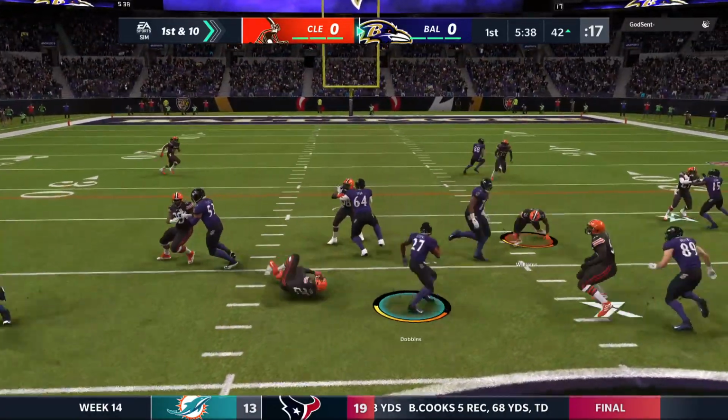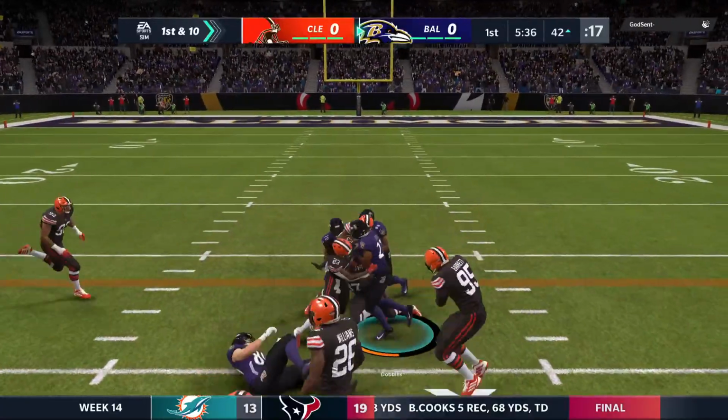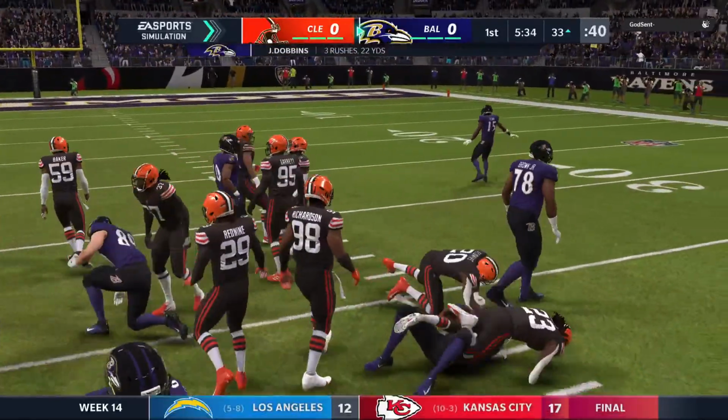They'll run here with Dobbins. 8 yards on the pickup.